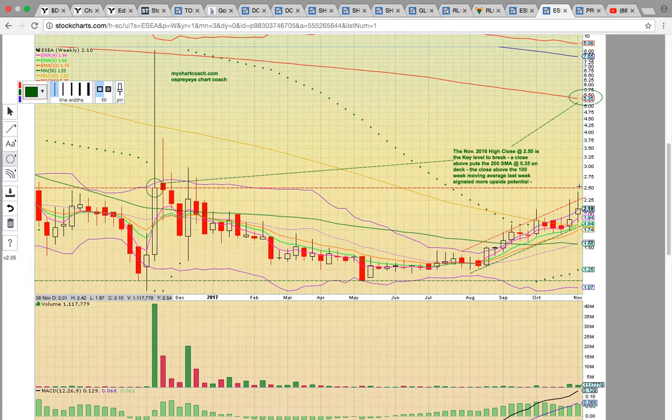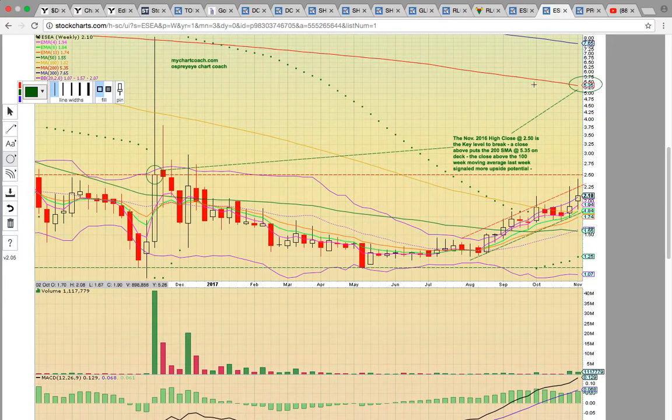Now the key level to break is the high close here from the November high close from 2016. That's lined up with 250. Now 250, if it can break above that and close above it for the week, keep in mind a weekly chart does not set until the closing bell on Friday, that should be the signal that it wants to head higher, and then we'll be looking at a potential run up to the 200-week moving average at 535.